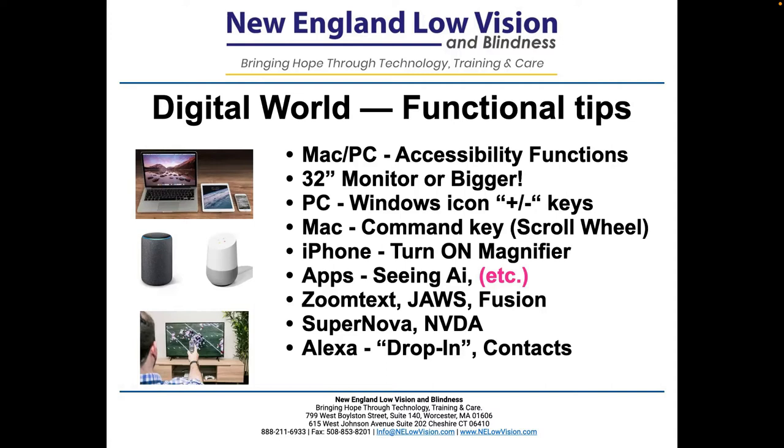You also want to put in their contacts, because now you can say, Alexa, call my daughter. Alexa, call my son. Alexa, call whoever. You can make phone calls using Alexa. So this is all the digital world. And if you have vision loss, so helpful, so helpful.